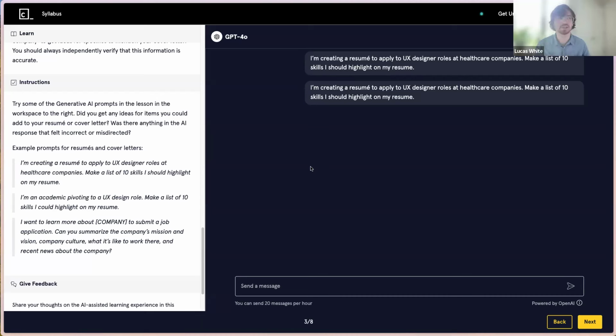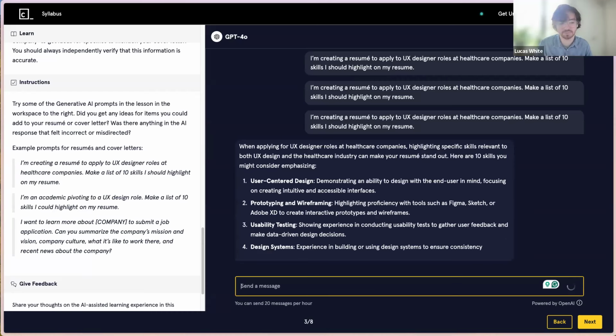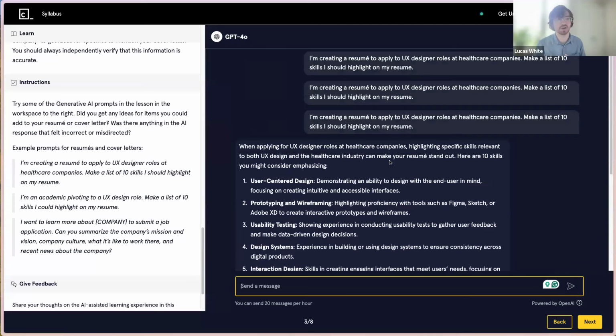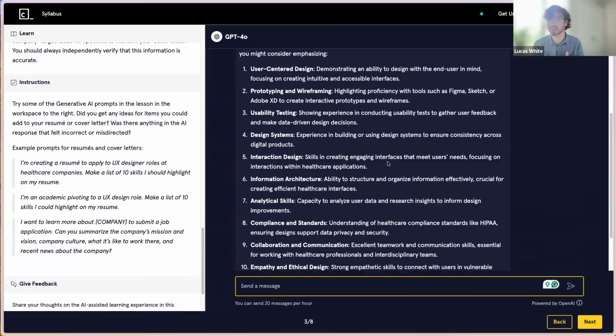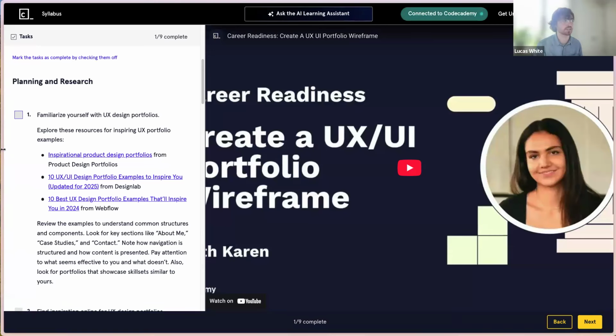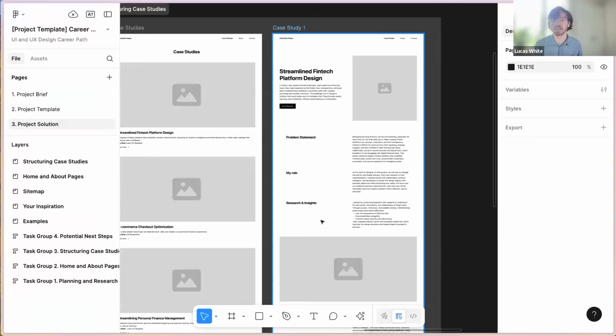So if you're looking for a role at a healthcare company, for example, you might demonstrate some other project that you worked on related to healthcare. And you can use our AI prompting to start to think through those decisions. And then lastly, the last project is around designing your portfolio and the case studies that are within it, which is a key part of getting that first job. So making sure that your portfolio is really clean and communicates really well what you're going for, then you should be better positioned to get a role in design.